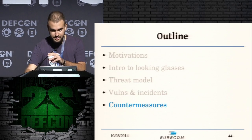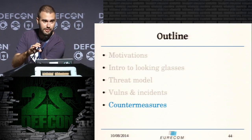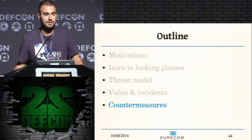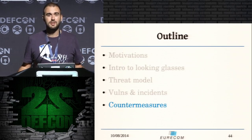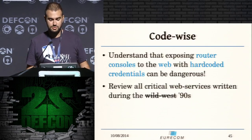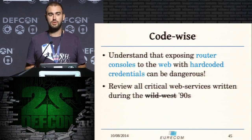Okay, so that was actually the cool offensive part. We found how to inject commands, basically several vulnerabilities and incidents in the wild. And in general, we found a lot of disregarded best practices. There are a lot of countermeasures for these kinds of issues. So I think that we can split countermeasures into 3 fields, basically.